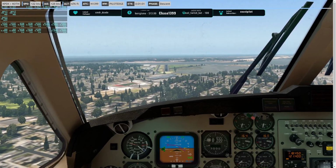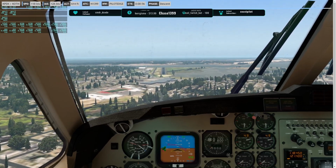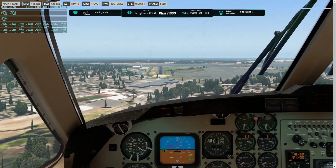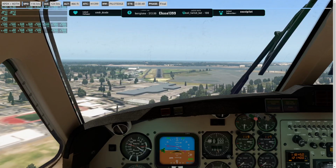Hello, Sky 414 is 8.1 climbing via the stack 4 to 9, presently 4 miles east of the Helena VOR. Sky 414, Helena departure, roger. Climb maintain 11000, report reaching 11000. Climb maintain 11000, report reaching, Sky 414.